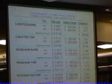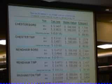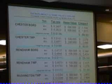Our next sheet shows, again, the difference in the tax rates from one year to the next applied to a $500,000 home in our 5 communities, and shows the difference the change in tax rates will make this year. This is a different perspective.